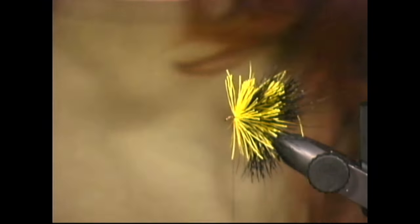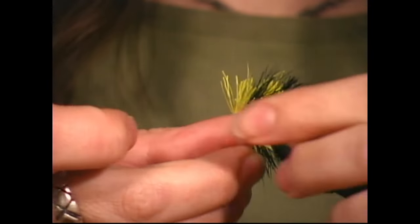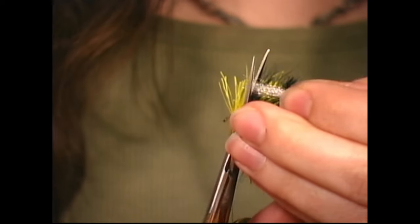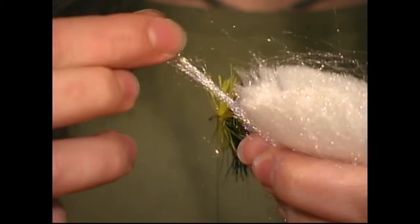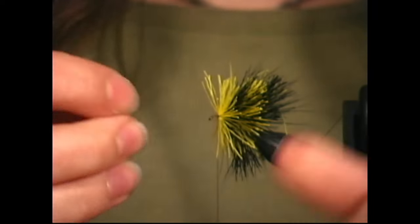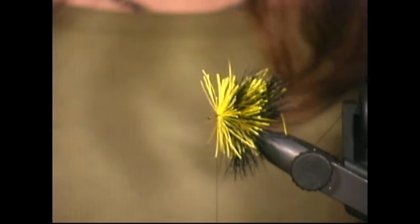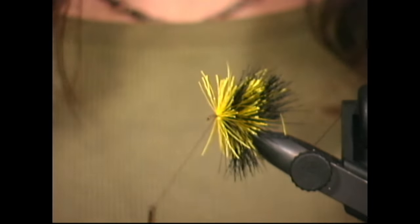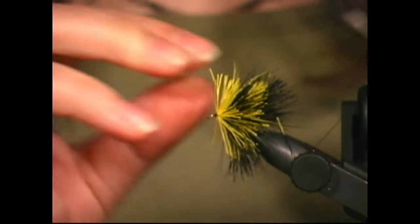Okay. Now, I'm going to go ahead and tie in a little wing of Antron. I'm going to go ahead and clip it. I'm going to pull this from a patch and just pull out a good section of it and clip it off there. You'll end up with about this much. Now, I'm going to set that aside because it's going to be hard to tie in the wing unless I have this major part of the fly clipped. So I'll go ahead and tie off my thread here.